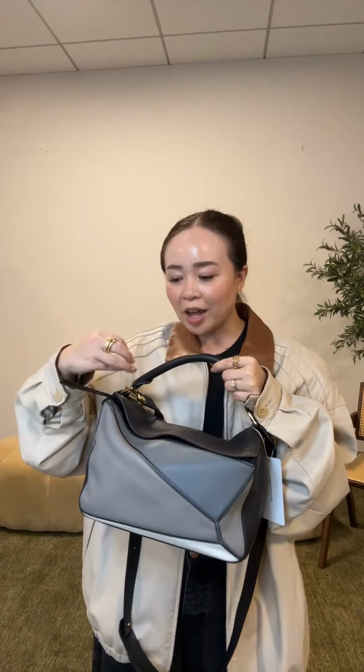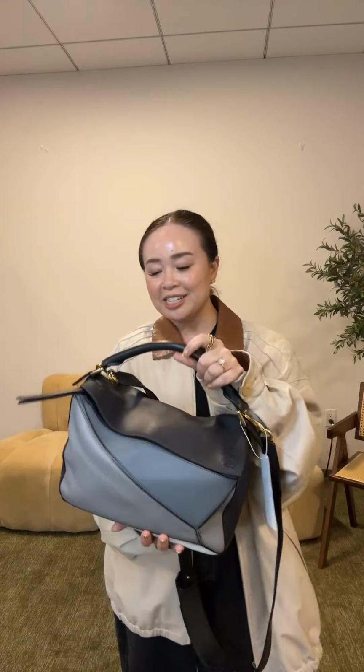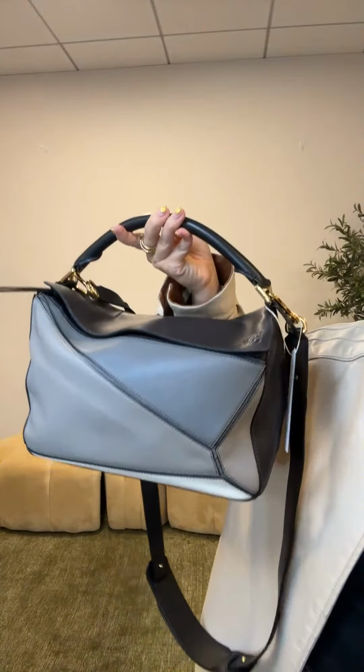I think it could be cute if you own a puzzle. If you got even the puzzle bag charms, hanging it off of here would be really pretty. But highly recommend a puzzle. I just added a puzzle bag into my collection earlier this year too. And it's just been a great everyday bag, which is why we will continue to source it. And then this one, when she drops, she's going to drop at $17.99.